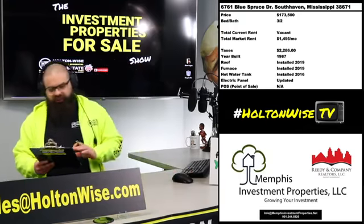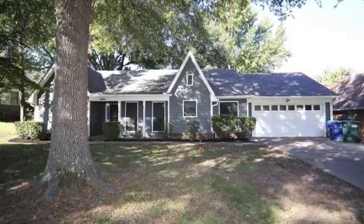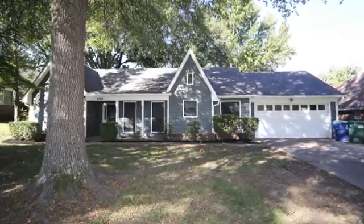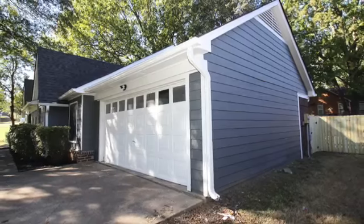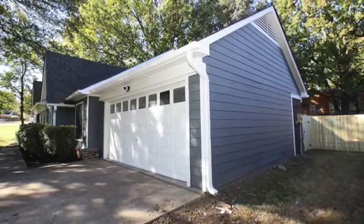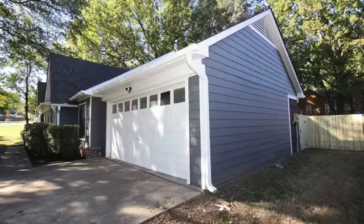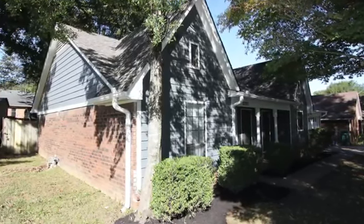According to the turnkey provider down there in Memphis, this property is coming with solid schools, and as a matter of fact, we have seen a 6.4% appreciation in 2019, and Zillow's projecting another 4.5% price appreciation in this market in 2020.